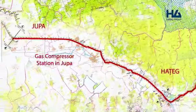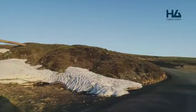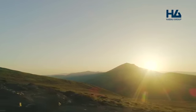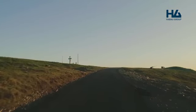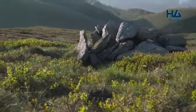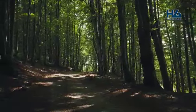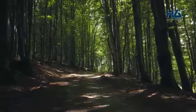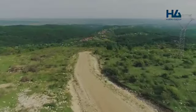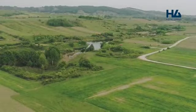The pipe to be installed in Lot 2 leaves from the plateau area, then crosses the National Park Valley of Jiu River, whose maximum altitude exceeds 1,600 meters. It was declared a protected area in 2005 and it's a mountainous area with rocks, slopes, peaks, mountain meadows and forests. The route of the pipeline follows the road that crosses the park, descending to the Hureșani subhill area from where the assembly of the pipe for this lot will begin.